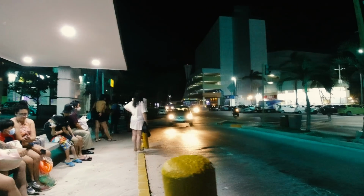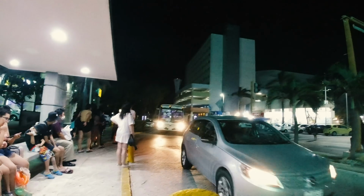While waiting for a bus, I continued to shoot for a bit since that place had some decent lighting.